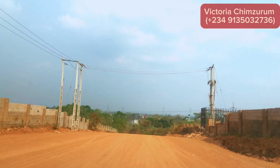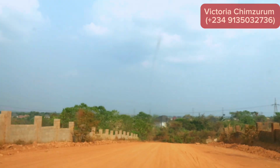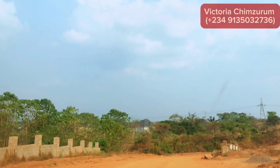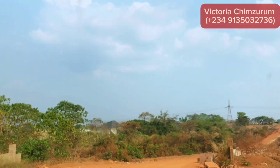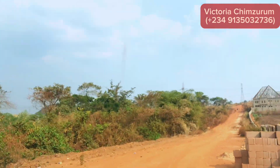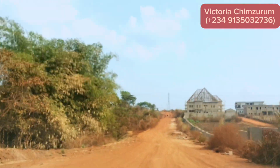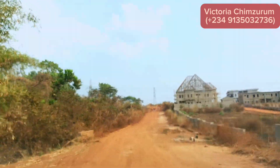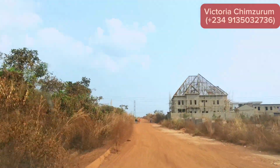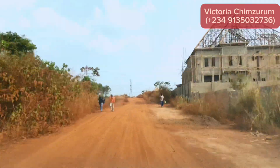Now I was so marveled by everything, the construction, the buildings, the people that are living in this estate. I mean, this is an estate that nobody will want you to hear about or know about. It's only the wealthy that live in this estate, and the houses that they build there are amazing. 99% of the people that own lands and houses in this estate are diasporans. Right, that's why it's called Diaspora Estate.